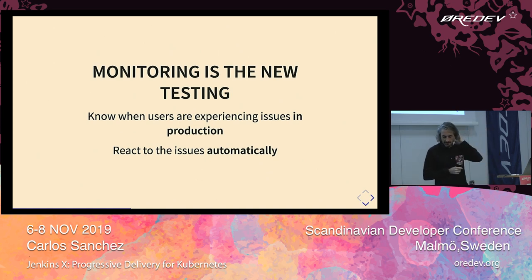And one thing I like to say is monitoring is the new testing, because there are some things that you cannot test, right? Basically, in your tests, you're testing things that you know may fail. But there are always these things that you never know about until they fail. So you have to implement monitoring to know what user issues you're getting in production, because there are always new ways. Users are going to figure out a way to break your application in new and very innovative ways. And monitoring will tell you when things are being broken. And it will also allow you to react to these issues automatically, right? And that's the key. Automatically.